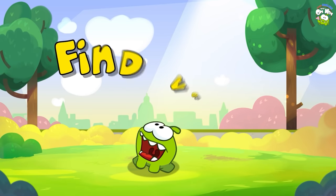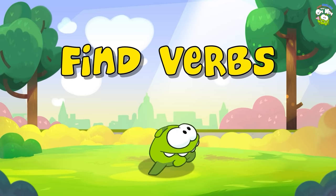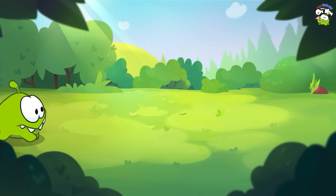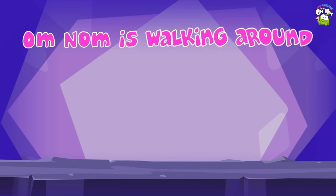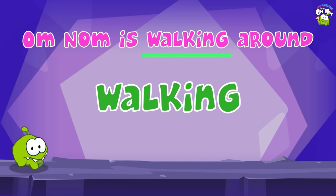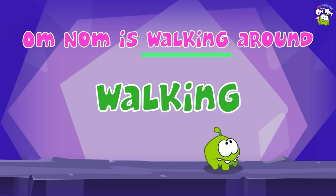Today, we are going to find verbs! That's right! Woohoo! Now, what is a verb? It is a doing word, an action, when you do something, like Om Nom's walking right now. Om Nom is walking around. Walking is the verb. Yay! Great job! Right, that was the warm-up.